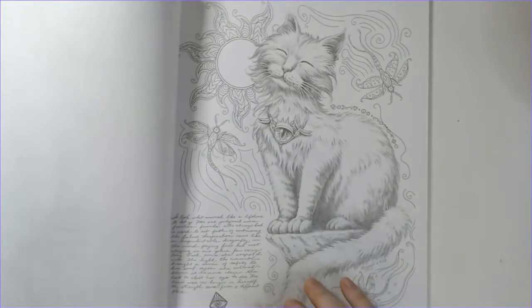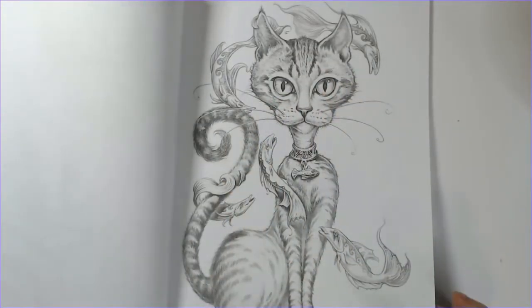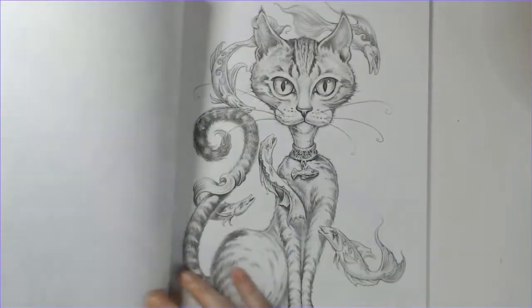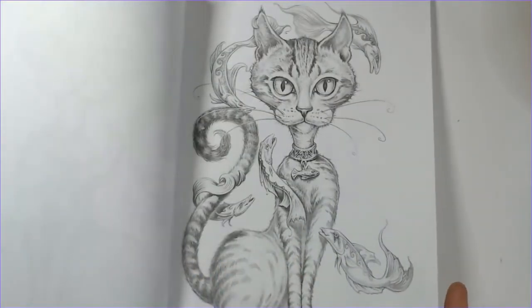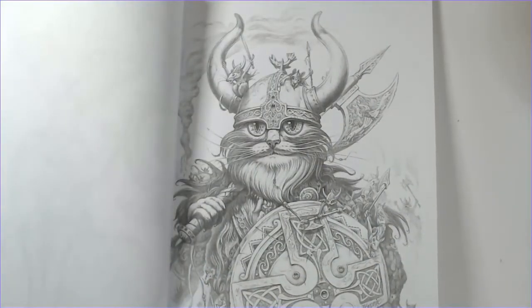So these are just a little different. Again, I really like this one. I've been sitting here trying to think how I want to color this one. This might be the first one I do. Though I do love the Viking cat.